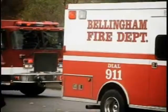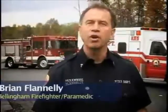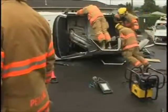Motor vehicle collisions account for a significant number of the emergency responses we go on each year. By now you've probably either driven past a collision site, seen the headlines, or watched TV footage. So how do paramedics and firefighters deal with these emergency situations? Well, it comes down to training, training, and training. When every second counts, we fall back on those things we've already rehearsed.